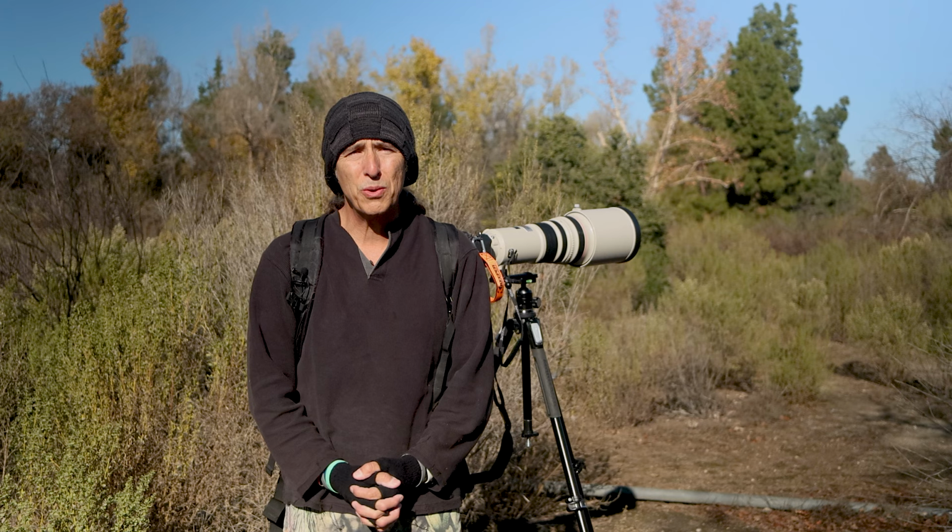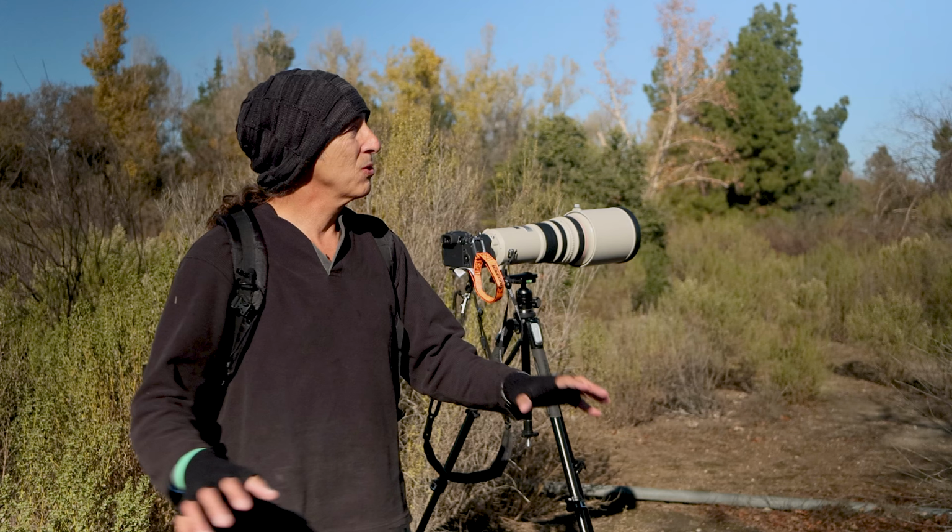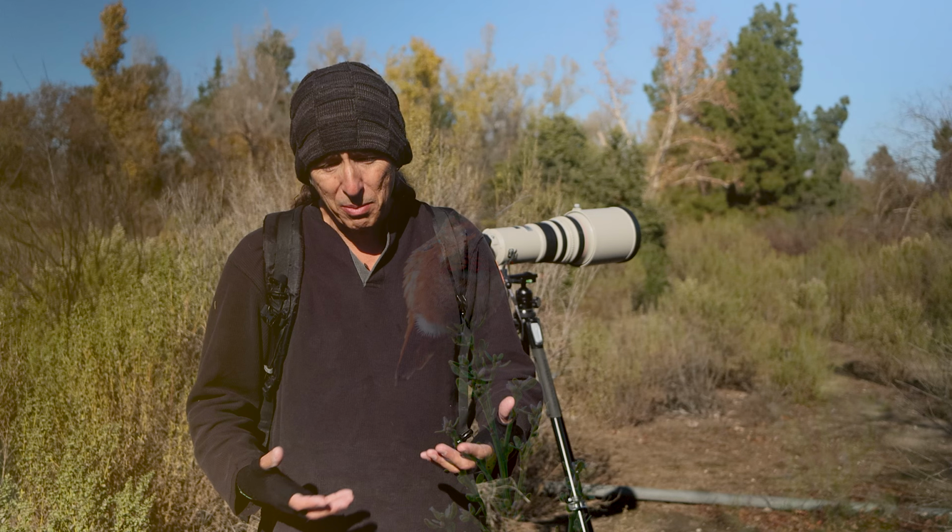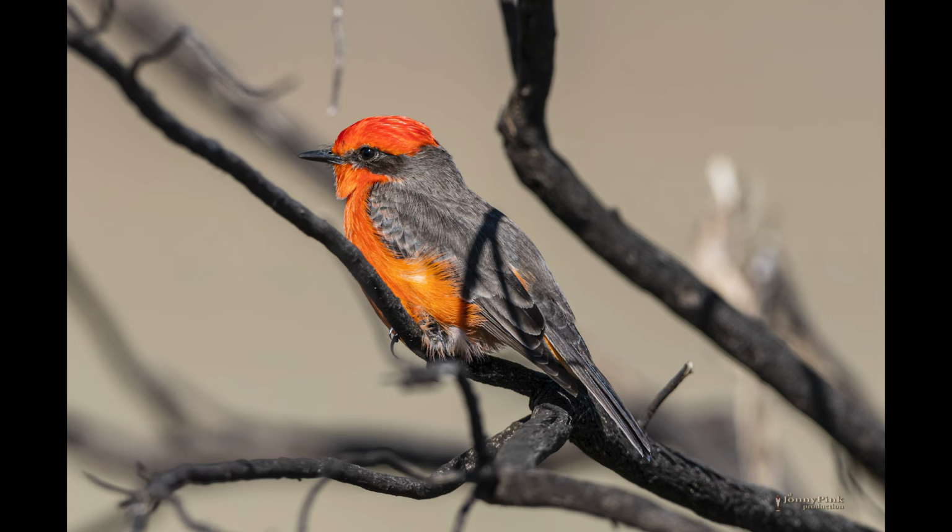Sorry, I'm looking around. This is normally where I just sit and be still and wait for the hummingbirds. It's better when they're that way, because I have trees behind me, and it makes a beautiful multicolored background. I like that. I'm not crazy about it being so clean and uncluttered. I prefer a cluttered background, but with bird photography, you're really limited to where they perch.